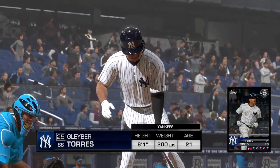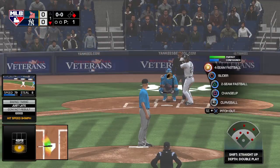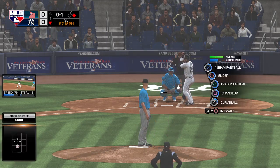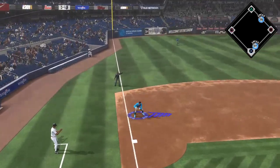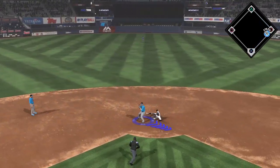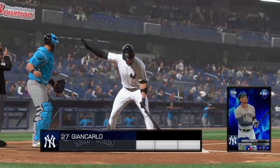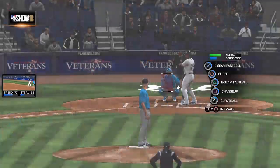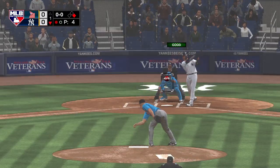Next for New York, Gleyber Torres. He'll get to take his first cuts here. Number 25. Leto sets. Here's the first pitch. Tough slider down low for a strike. Down the third baseline. The second for one, but he'll put this in his pocket and be content with just the 1 out. Digging in now for the Yankees, Giancarlo Stanton, as he'll get his first opportunity in this one.